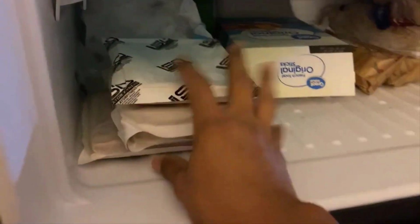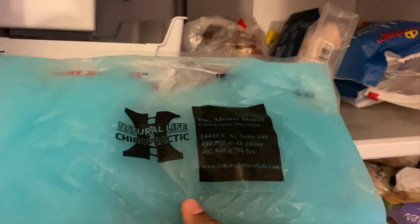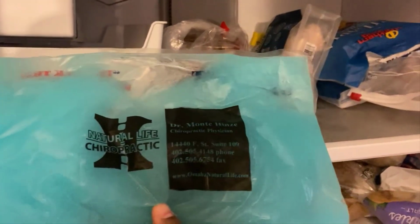Look at that, nice and dirty, epic fail, right? This is what I use to prepare and keep all my meals. We got the 6-pack ice. I got my ice patch here from Dr. Monty Hintz from Natural Life Chiropractic. Shameless plug here.